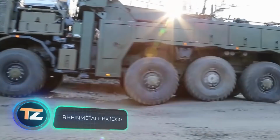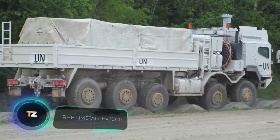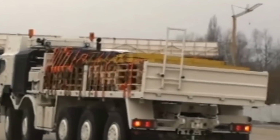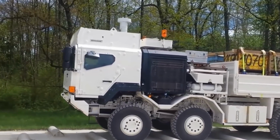Rheinmetall HX 10x10. Despite its enormous size, this is a robust and maneuverable military truck, tested on the field by the armies of Australia, New Zealand, Norway, Sweden, and Denmark. There are currently some 10,000 units in service, and curiously, all of them have different purposes.